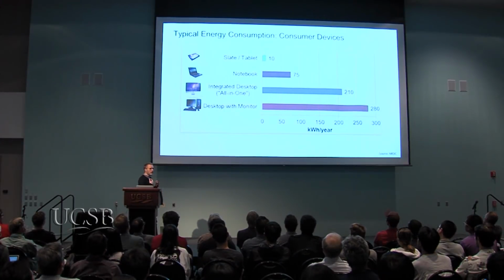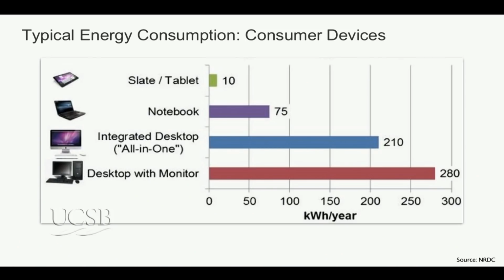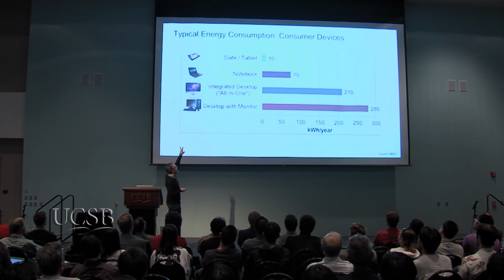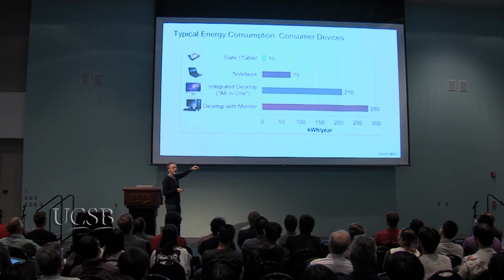Well, if you look at what these devices use, this is from the National Resource Defense Council, the average annual energy usage of the different devices actually happens to line up pretty much with the peak watts that they use when they're fully on. A tablet is easily 25 times more efficient than a desktop, and a laptop is somewhere in between. Back then, remember, they said notebook. This study isn't quite new. Today a laptop is probably 35 watts or less, a kind of typical energy usage.